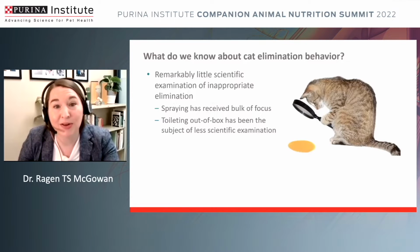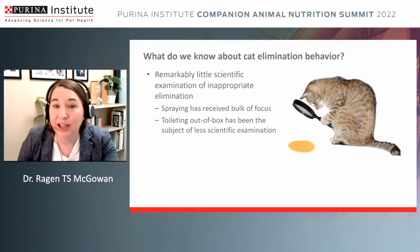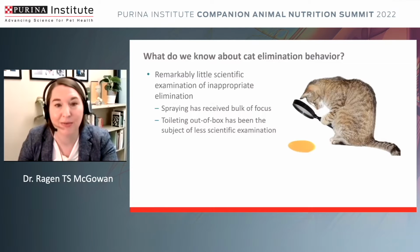Spraying has received the bulk of attention, with most of these studies focusing on the efficacy of various treatments on the reduction of this behavior. There's also a few studies which identify factors which could put a cat at risk for exhibiting the behavior. Toileting out of the box has received significantly less examination, but most of the work around this focuses on means to make the litter box more appealing for cats, such as changing the litter substrate or the location of the litter box or the size of the litter box.